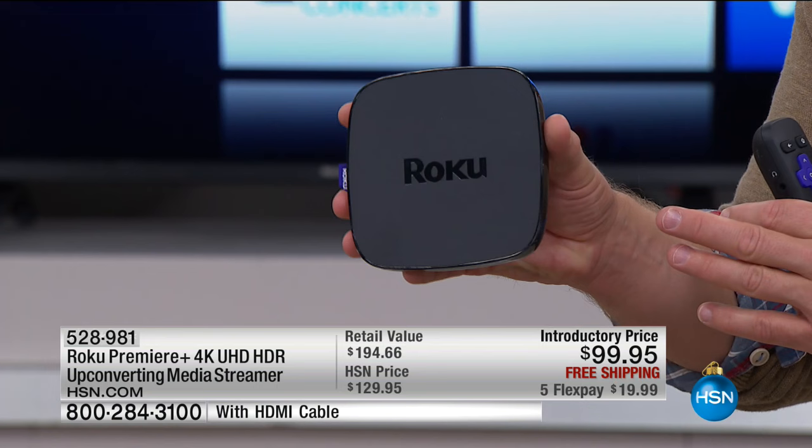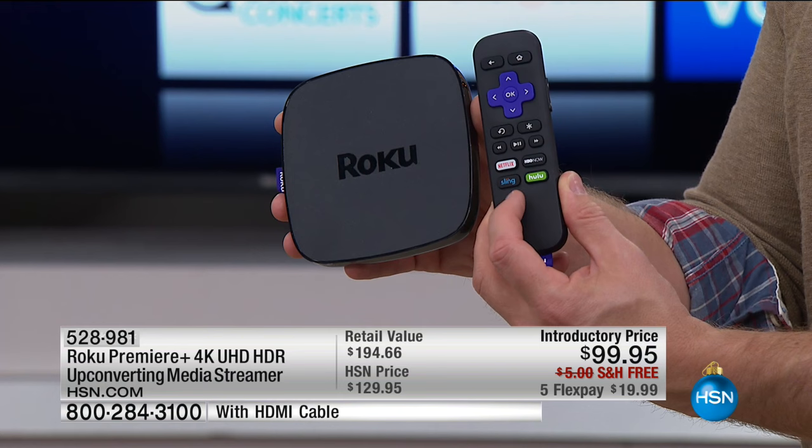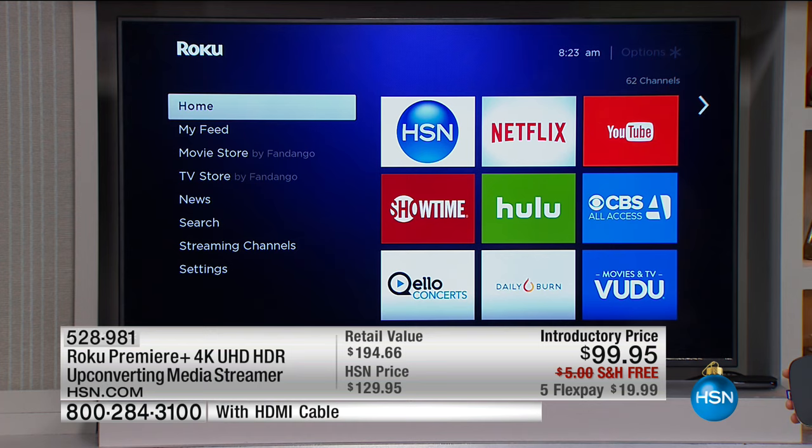Since we're on this close shot, I just want to show the remote. Roku prides themselves on their remote control. It's 20 buttons. It's so user-friendly. Whether it's the shortcuts, it's easy to navigate. So grandmas and grandpas can navigate it. The kids can navigate it. You'll love it.